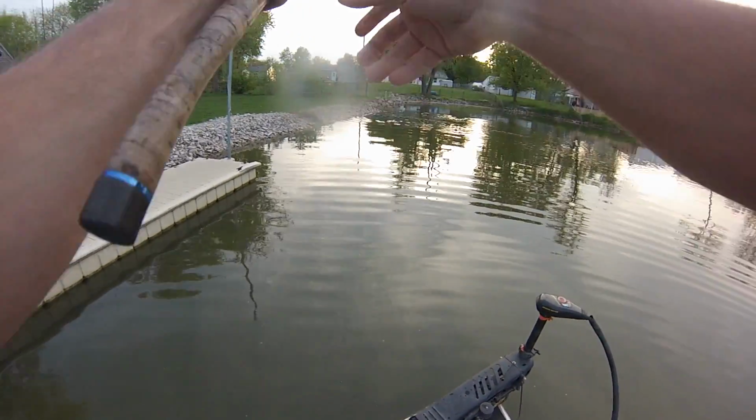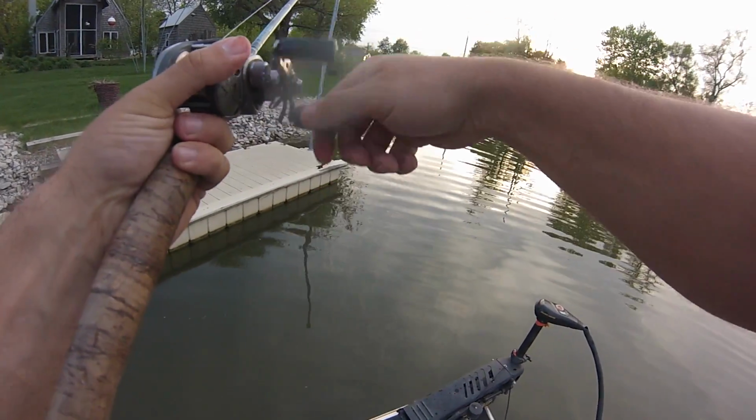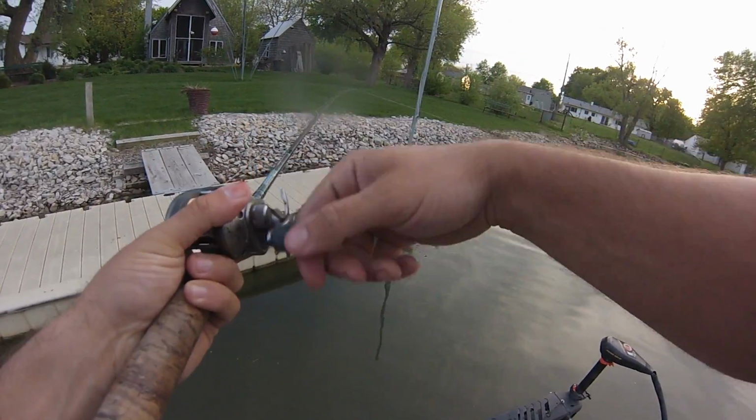Funny how that works. Ever notice how geese are just like total bros getting along and then you get close to them, they gotta freak out and get in a fight and scare all the fish away? It's always fun.